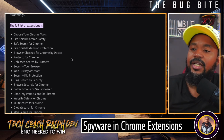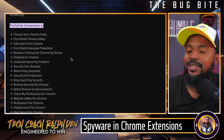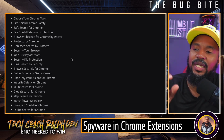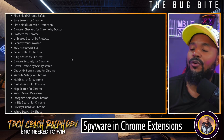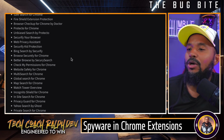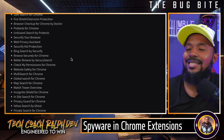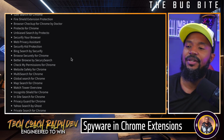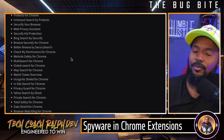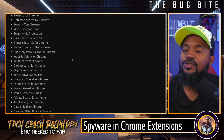Congratulations, you played yourself. Securify Your Browser, scam. Web Privacy Assistant, scam. Securify Kid Protection, scam. Bing Search by Securify. Okay, why is Securify creating a Bing search? Scam. Browse Securely for Chrome. Without a shadow of a doubt, that's a scam. It says Better Browse by Security Search. Scam. Check My Permissions for Chrome. That one can sound somewhat believable, but since it says for Chrome, I don't believe it. Website Safety for Chrome. Multi-Search for Chrome. Scam. Global Search. It's not even a national search. You just go straight to global search. Scam. Map Search for Chrome.